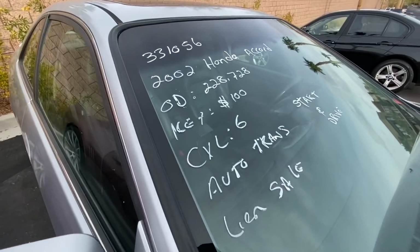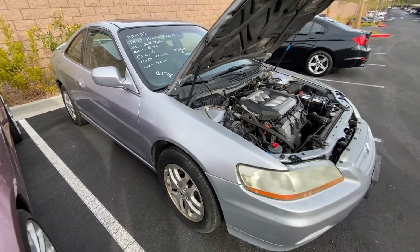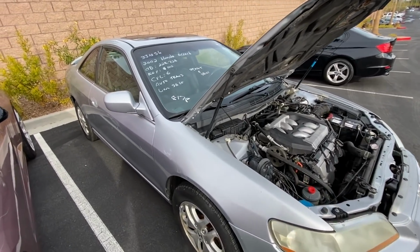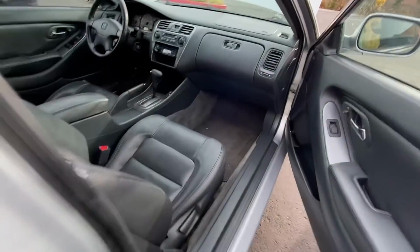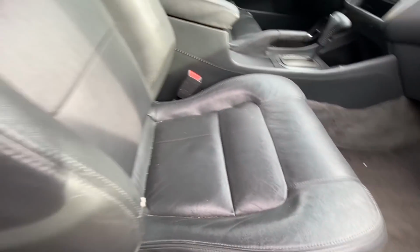We got to get all this stuff off the window and get this thing ready to be sold. Get a car wash on this thing, get some Armor All on this joint as well. And this thing is gonna look pretty clean, man. Pretty new. Really great riding car, more or less. I'm gonna show you guys the inside really quick. Does look really good. Nice black leather interior.